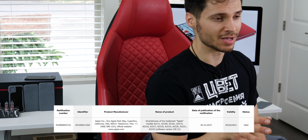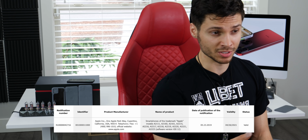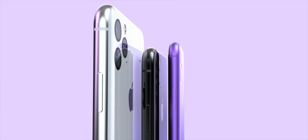And like clockwork, the iPhone 11 models have been registered through the Eurasian Regulatory Committee. Here we can see that Apple is working on a number of new iPhone 11 models, in case you were doubting those were being released.